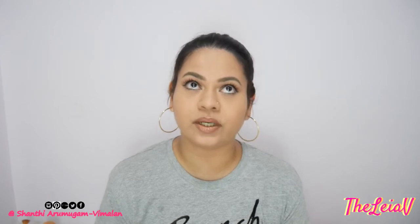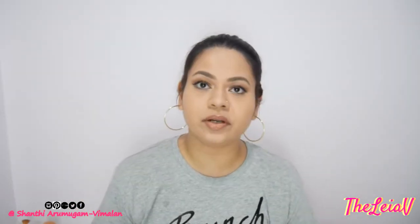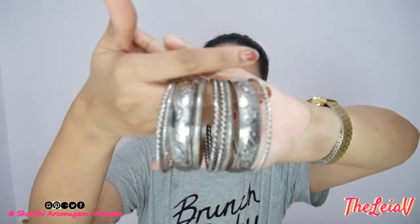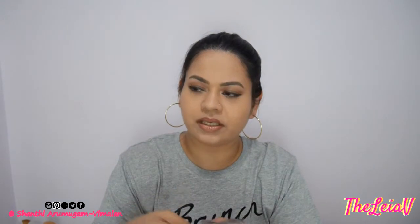So I definitely wanted to get a couple of oxidized jewelry. When I stumbled across this particular booth that had these silver oxidized, what is this called, bangles, I absolutely fell in love. I love how the detailing is, and it's really pretty, and this whole set was $10. I wish it could be any less, so I just took it as it is.